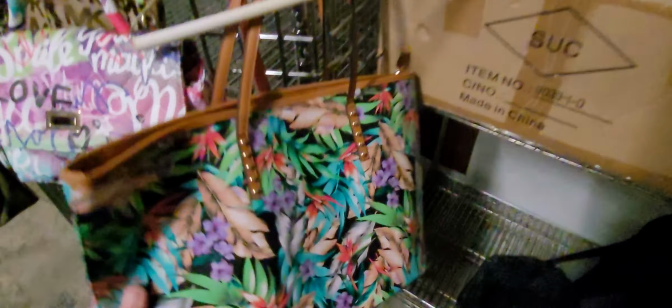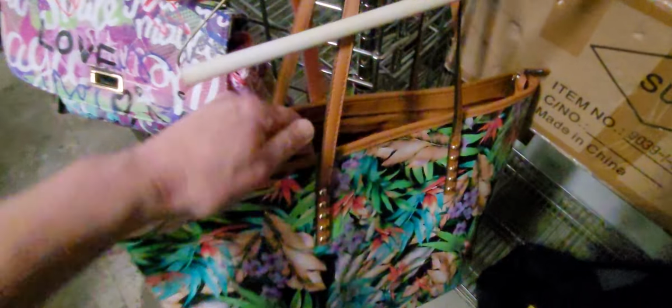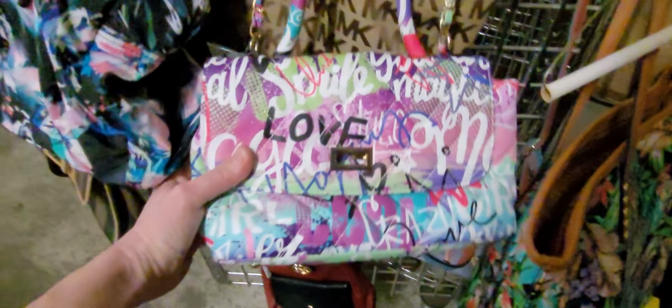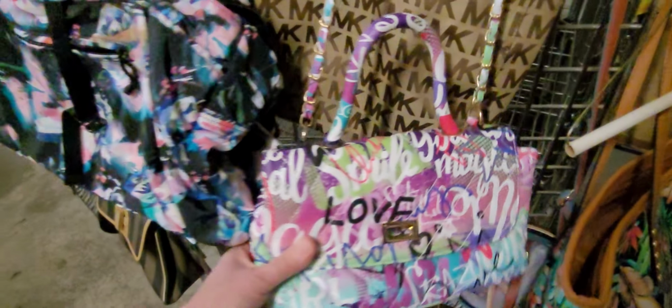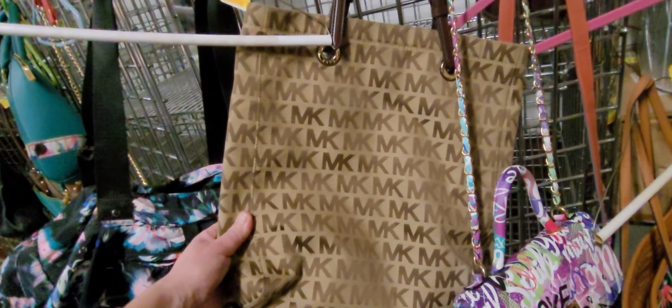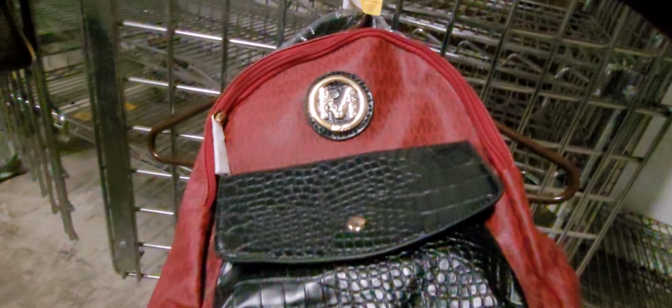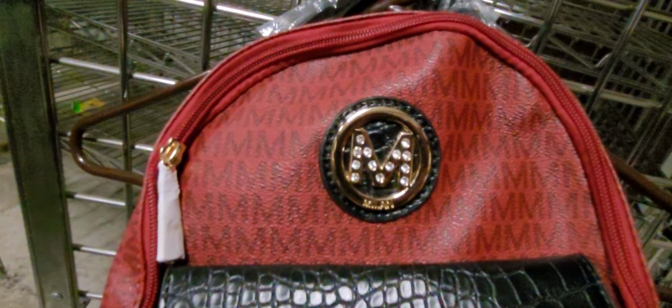And here we are. What purse is this? So this is Aldo. This looks like a Betsy Johnson. Michael Kors. What is this one here? Milan. Here's the Fendi.